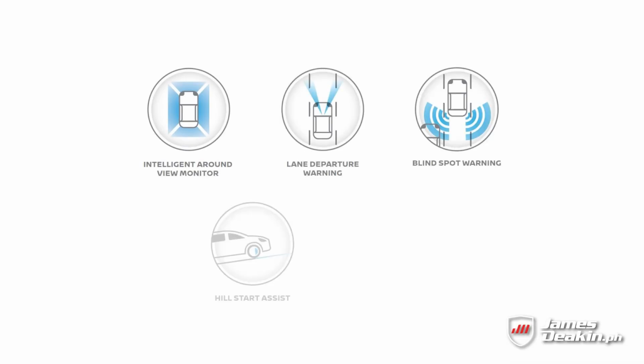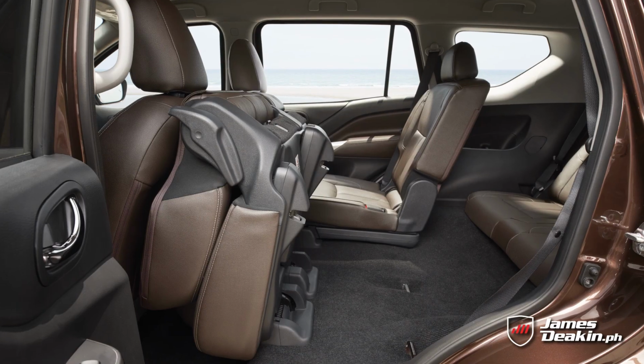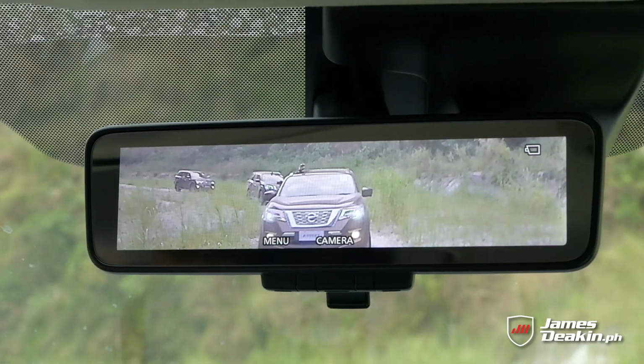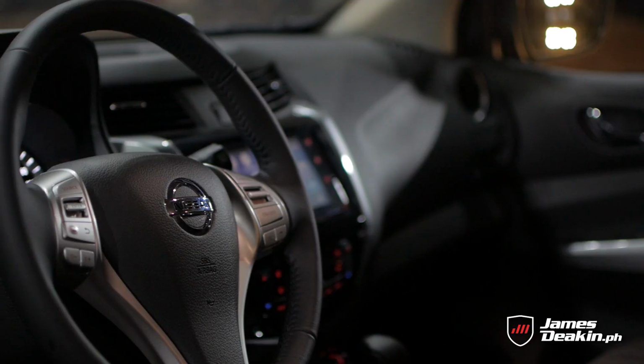monitor, the lane departure warning, blind spot warning, but more importantly, adding new things like the tumble down of the second row seat, the intelligent rear view mirror, where you don't have your sight behind you blocking, so that you can have a safer driving experience. So all of that has been put together to make Terra here today.